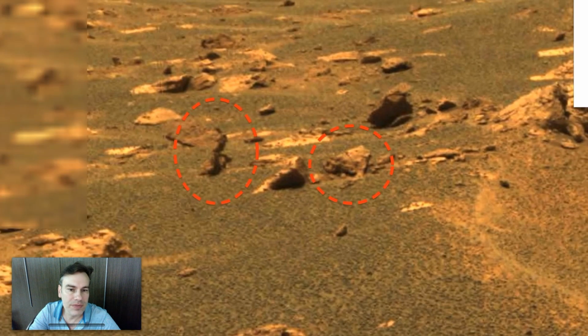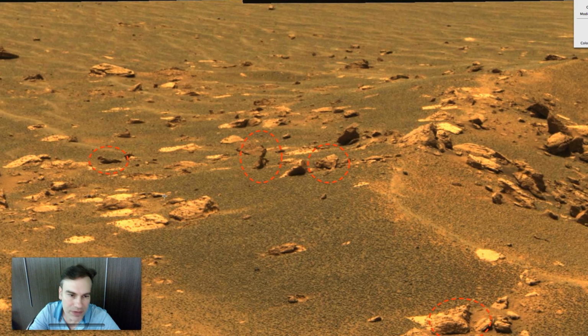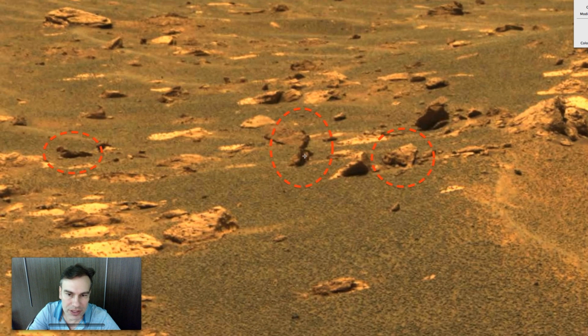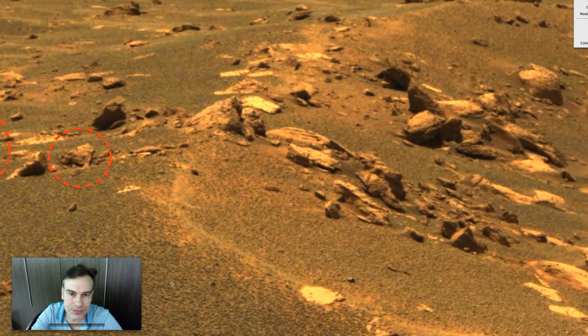Okay, let's zoom out. Okay, if you're looking for this photo, this is the URL to find it. You can pause the video right there if you like. So these three objects, the three anomalies, very close to each other. The figure walking over to here and the face over here. Now, understand, I believe these are not living. I believe these are fossilized remains from long ago.